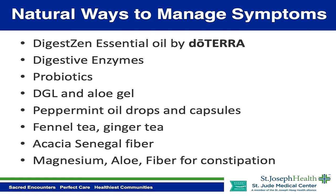Peppermint oil is very nice. You can put peppermint oil in your water and it helps with nausea. It really promotes digestion. And you can also buy peppermint in capsules as well. Tea, like we talked about, and ginger tea as well, are very good for gut motility, help you digest better.